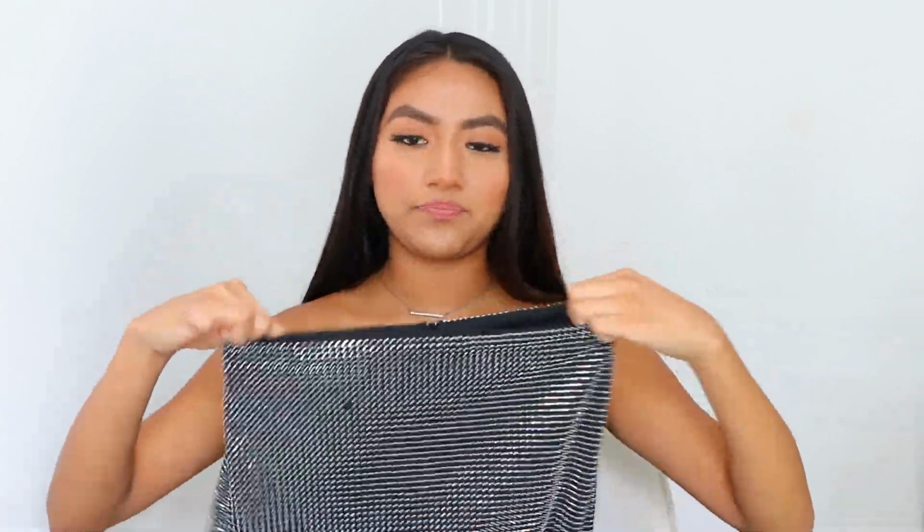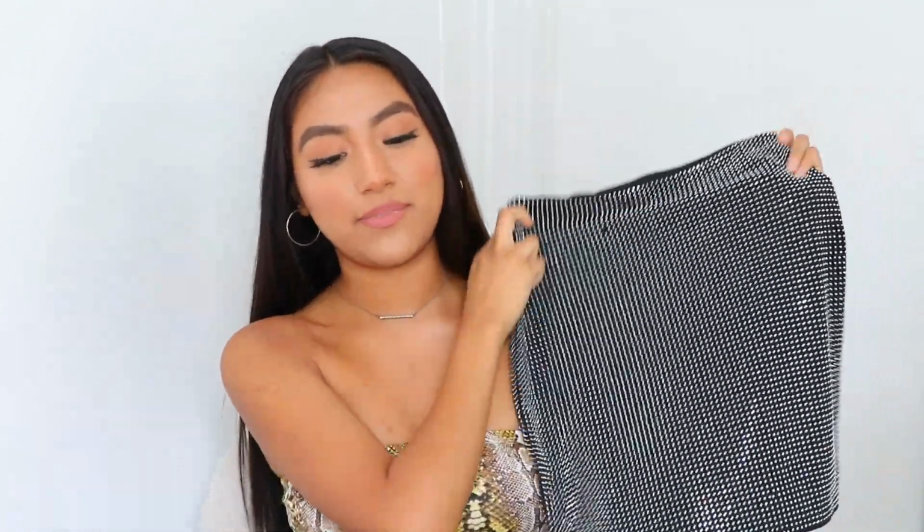It's also a two-piece, so this is the top, and the little bottom is also a skirt, just like the other one, except obviously the top for this one was strapless.